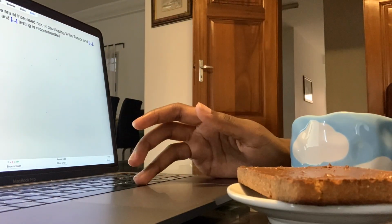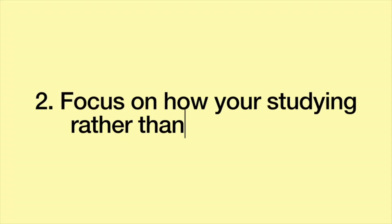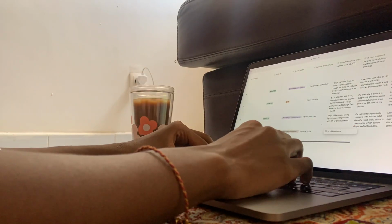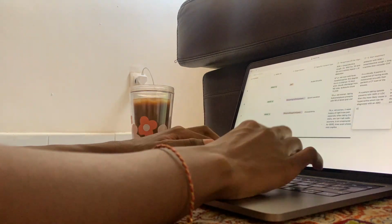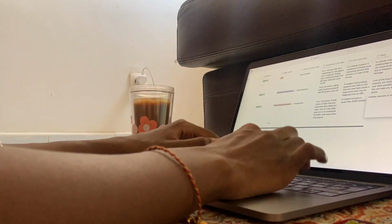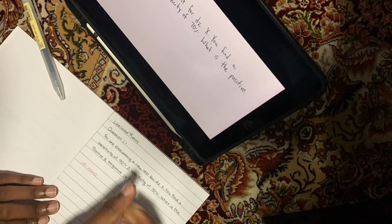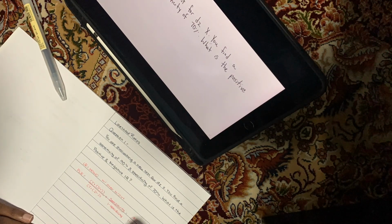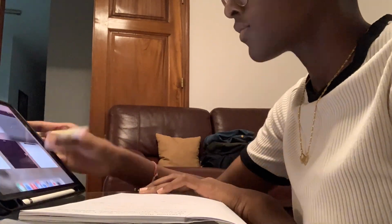My second tip is to focus on how you're studying rather than the amount of time you spend studying. Sometimes you have more control over the quality of studying you're doing than you do your time. The ways I optimize my study sessions is by beginning with difficult tasks and topics first. If I feel like I have a good grasp on something, then there isn't much reason to go over it again when I'm tight on time. I would much prefer doing something more challenging.